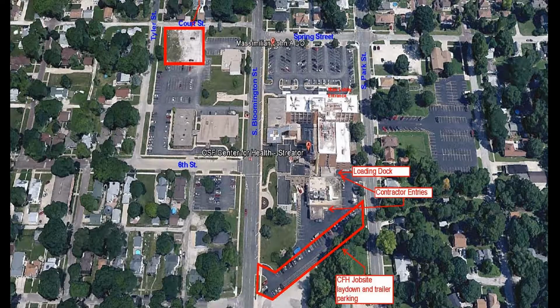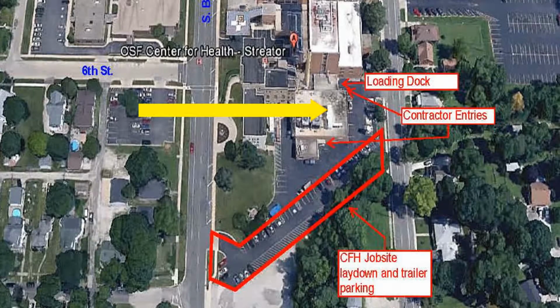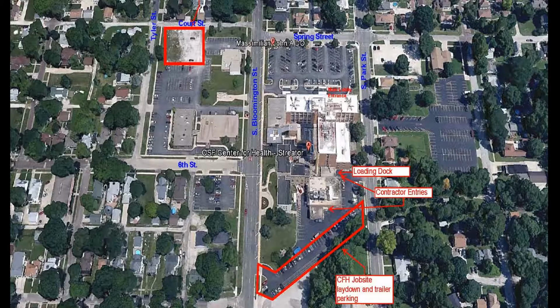All material deliveries should be coordinated with the PJ Hair superintendent. In addition, all construction employees should use the contractor entrances as highlighted on the map.